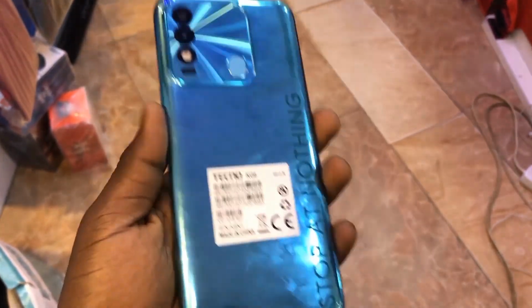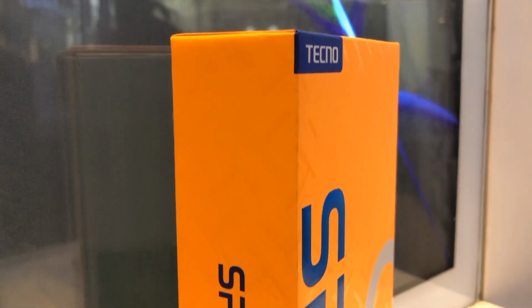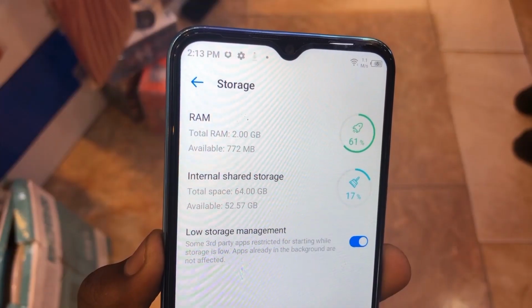I would recommend the Tecno Spark 8 for those people who are coming from a 1GB RAM device with 16GB of internal storage that just need more space on their device. I would advise you get the 64GB of internal storage of the Tecno Spark 8.